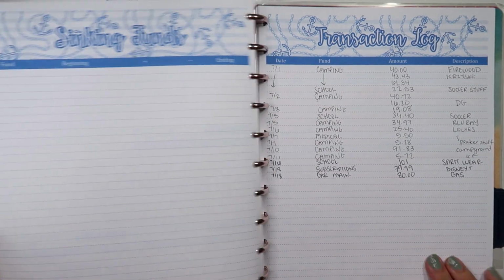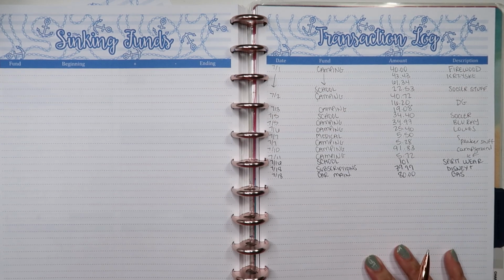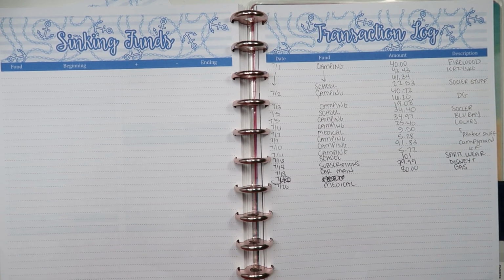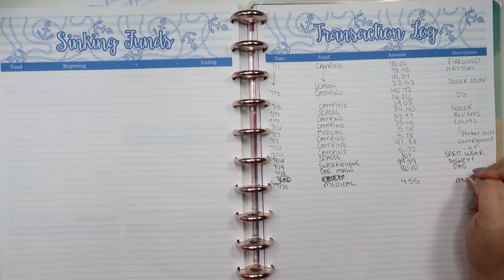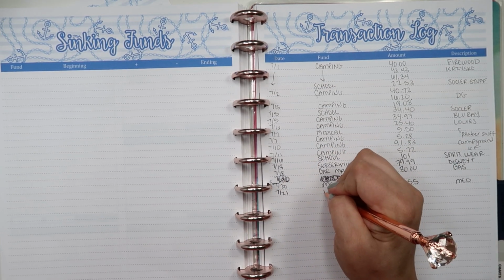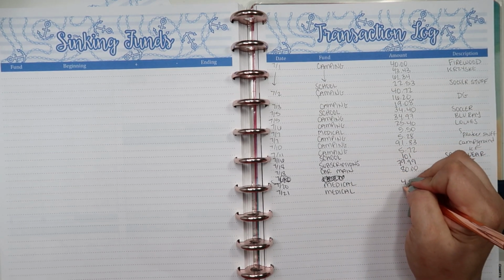Really quickly, I just want to add a couple of things here to my transaction log for my sinking funds. Alright, so on 7/20 from our medical sinking fund, we spent a total of $4.55 on some medicine at the pharmacy. And then we also, on the 21st, from our medical sinking fund, picked up a few things from the pharmacy for $18.32.